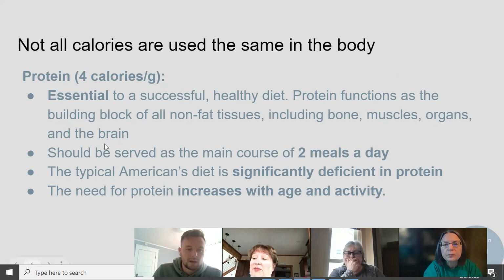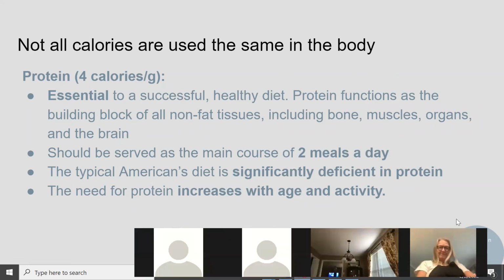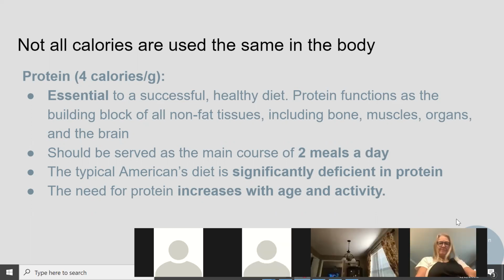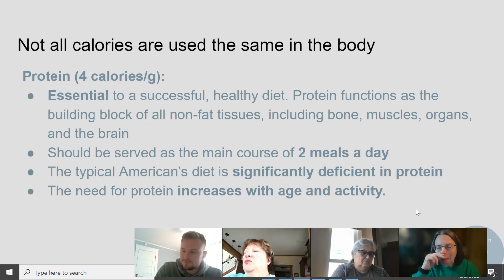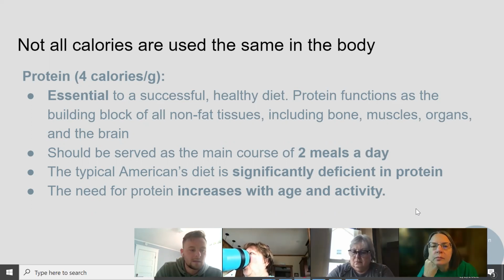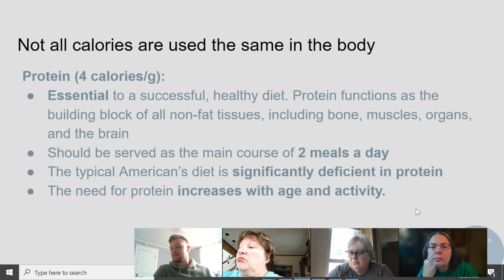Okay, any questions on protein? Any frustrations on protein? Anybody want to throw their shoe at me because they're tired of eating chicken? I've been told in the past that too much protein can have the opposite effect on your insulin. So I guess it makes it feel weird to me. I don't know how much is too much. I don't know what that number is.